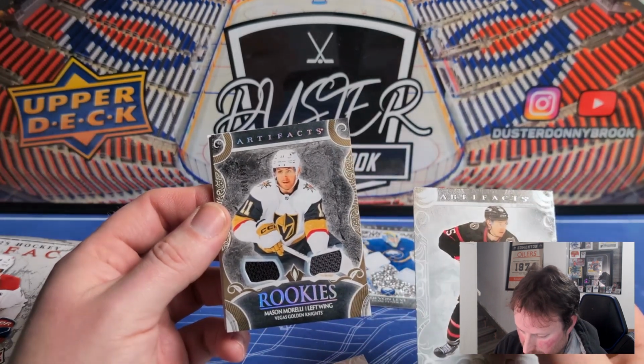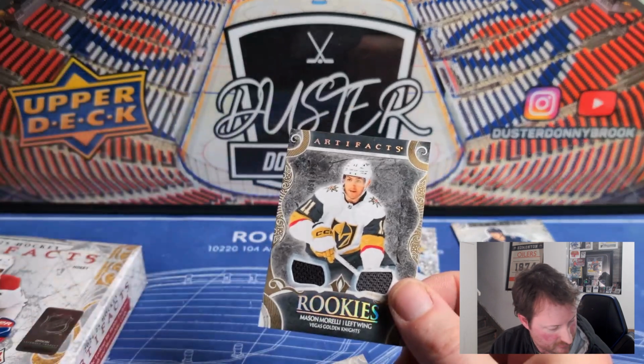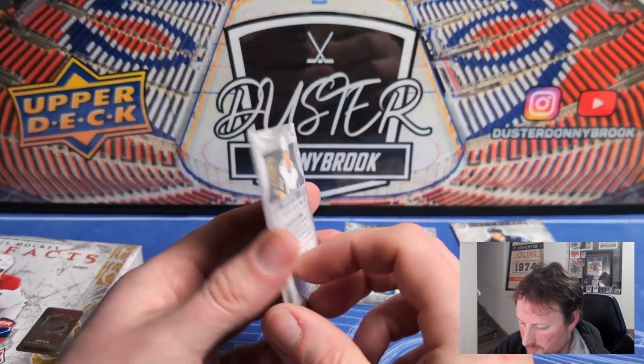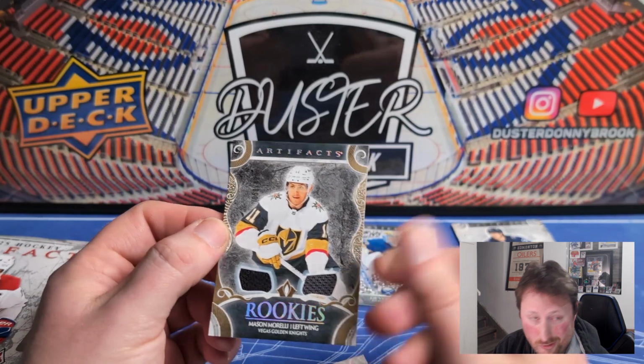Ricky Morelli. So Mason Morelli. So nice we got him twice. So there's a $4.99 dual jersey card there. I was going to get his other card, but whatever. So there you go. So gold materials and Mason Morelli. So there's our materials card. $4.99. So at least it's a rookie. I mean, it could be worse.